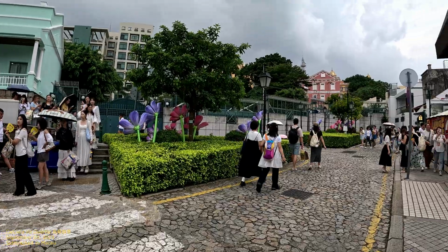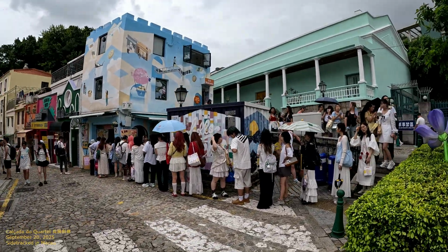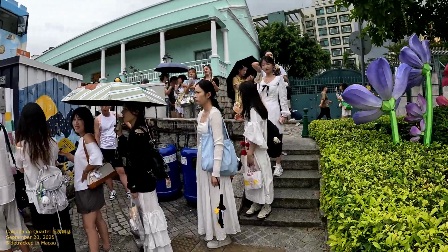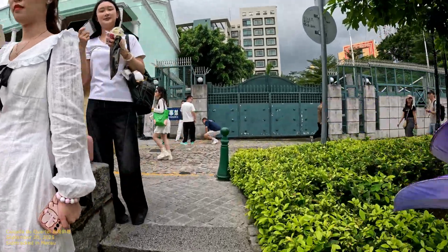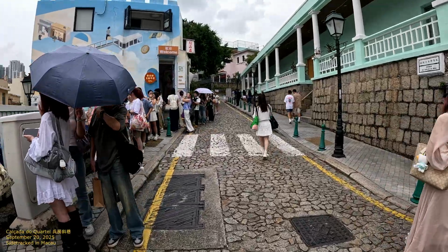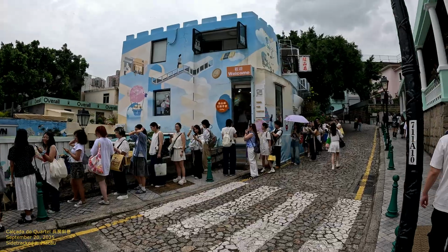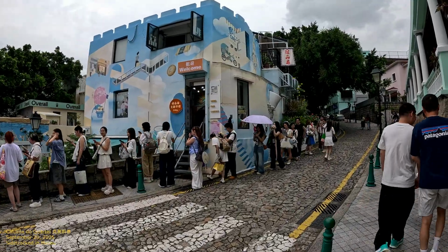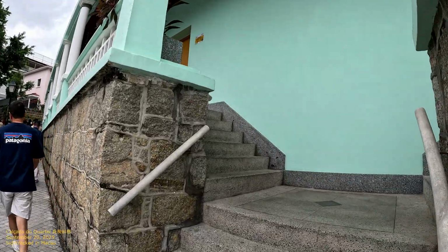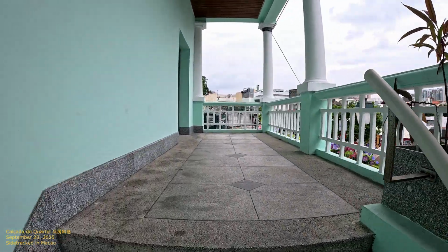We're still on Carmel. This is still all Carmel. So we're still on our target street. And that is the line up there. Let's follow that line. So this line keeps on moving. Okay. So that line's pretty long. And I guess it's all to go into that K-pop store. So let's go up here. Then we can see everything better.